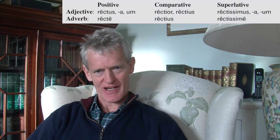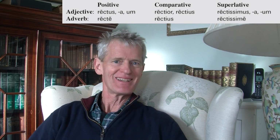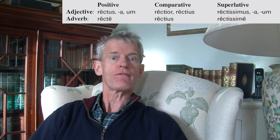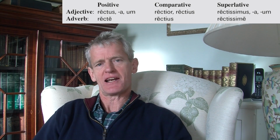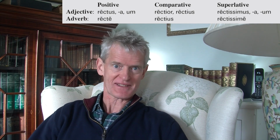Okay, and just to keep going, if you want the superlative adverb, you go to the adjective, rectus. This time you go into the superlative of that adjective, so that's rectissimus, and then you make that word end in an E, rectissime, and that means very rightly or most rightly. I haven't picked a particularly good word to use because I don't even know when you would use that. But as far as how you form it, that's how you form it.